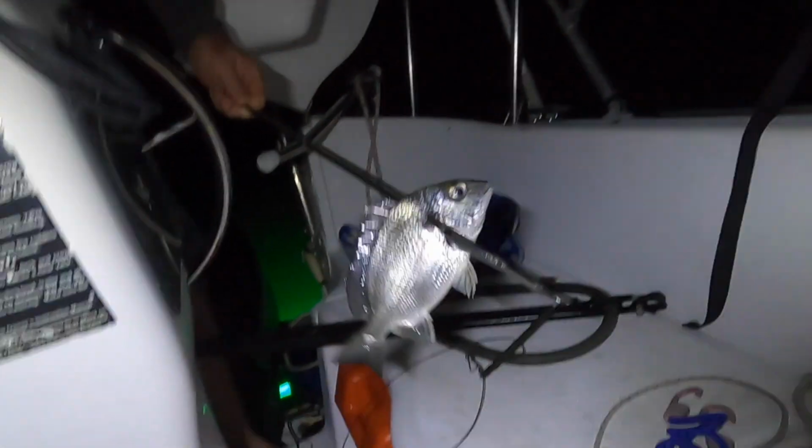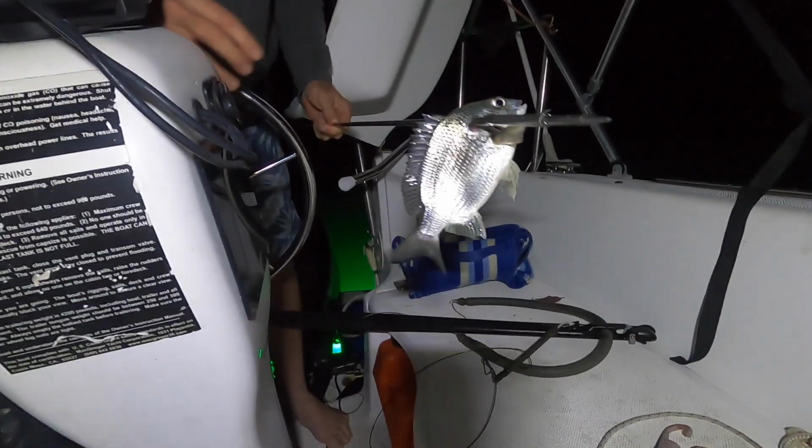What did you say? I got a fish. Got a fish. A little fish. Little size fishy wishy. We got a bucket. A little fish. It's speared from the back of the boat. Pretty pathetic. With the green light. Yeah, without actually going into the water.